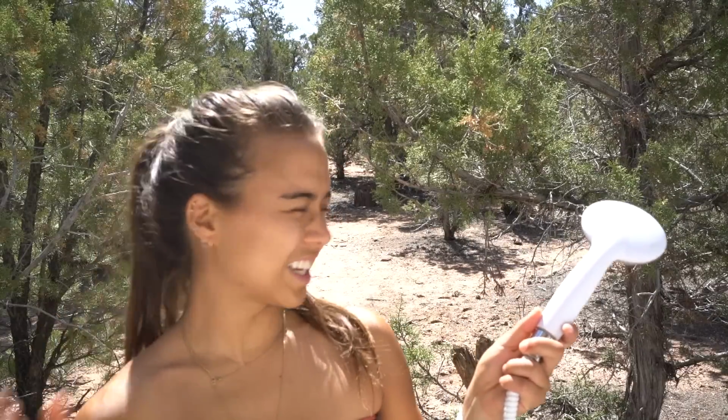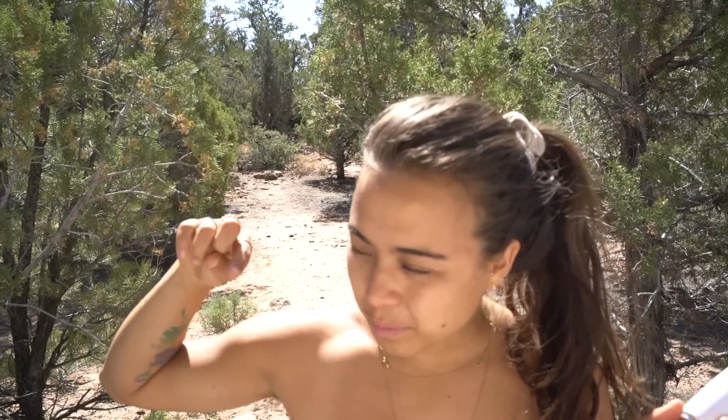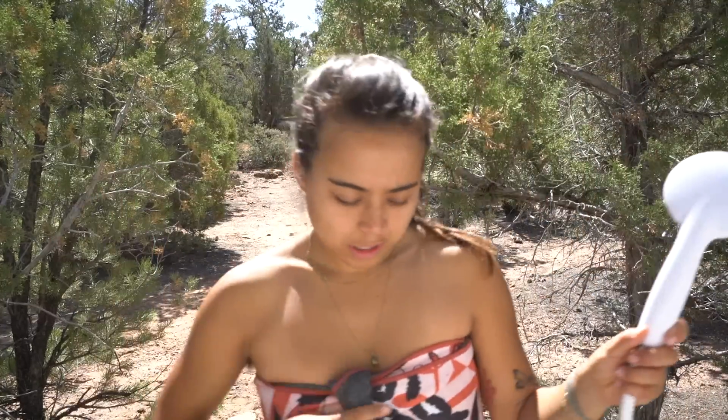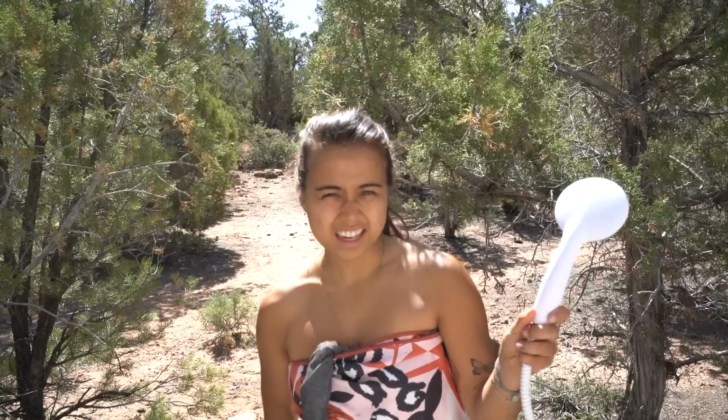I'm gonna go fully naked today because I have a little private area. There are friends right there. We set up a little outdoor living room with a slackline, but they can't see me because of my door. And then I have this bag with a bunch of different stuff. Shampoo, conditioner, and then I have this microfiber towel, which is super thin and just really convenient. So that's the whole way it works.